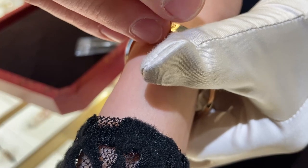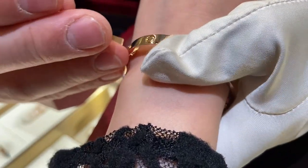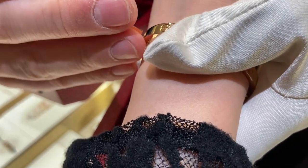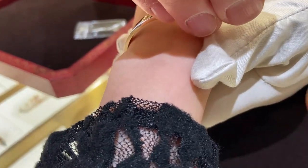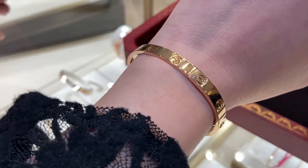If you want to do a polish by machine, you will lose the gold, like my manager said. And in this way you still can see the scratch, but it's better than before. Only the surface. Oh, look at that! It's much nicer now. They call it buff. Beautiful. So we use a cloth, not the machine. Yes, not the machine.